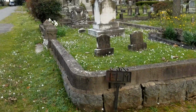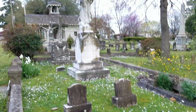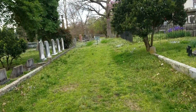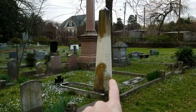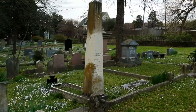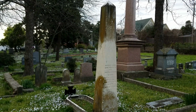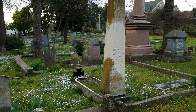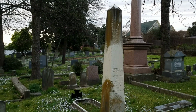This is Elm Street right here. And this is going to be an interesting row, and I'll tell you why. Down this way is going to be the one that we're looking for. This is the one that we're looking for. This is David Dodd, and he is the boy martyr of the Confederate States, or the boy hero of the Confederate States.